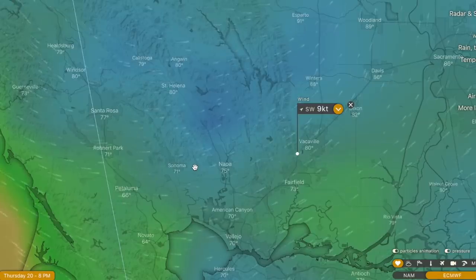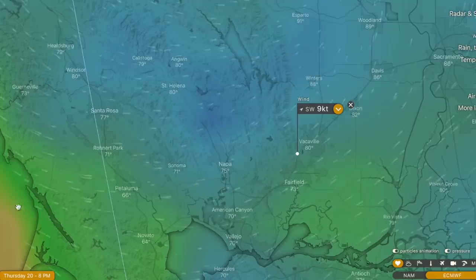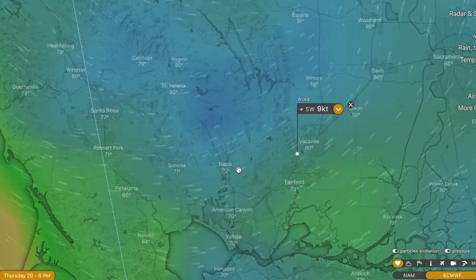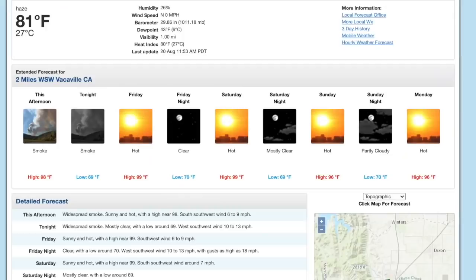If you want to see the silver lining when it comes to winds, obviously it's not good that the wind's picking up. But the silver lining is these winds are coming from the ocean, which means they will be bringing in a little bit of moisture with them, as opposed to when winds come in from the valley.